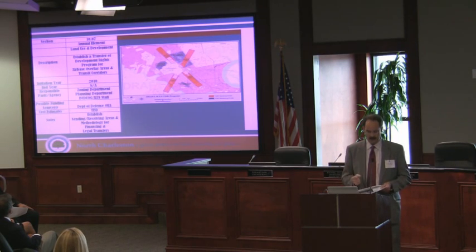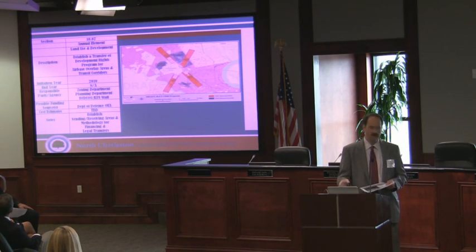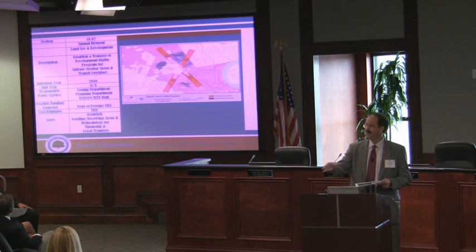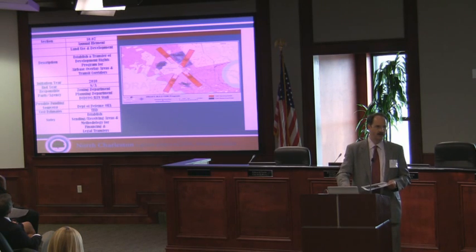So what we've come up with through the joint land use study with the Air Force and COG, I believe, was involved in that, is a method to transfer development rights from the red areas, you see, the accident potential zones, into what we call receiving areas, where we want to encourage that dense infill redevelopment. Those are the green areas you see on the map.